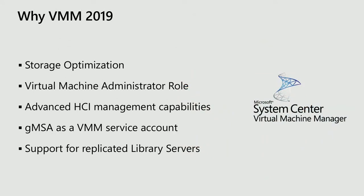Let's talk about the features we are most excited about in VMM 2019. When you plan your Hyper-V environment and the sizing of your storage, you can decide if you want to create a thick provisioned VM or a thin provisioned VM. Because of our rapidly growing environment, we decided to go the thin provisioned way. Of course, this brings a lot of risks, and you have to have good monitoring in place so that you do not run out of storage. So I'm very happy that VMM now supports storage optimization. We just need to take care that there's enough storage attached to our Hyper-V servers and let VMM do the magic.